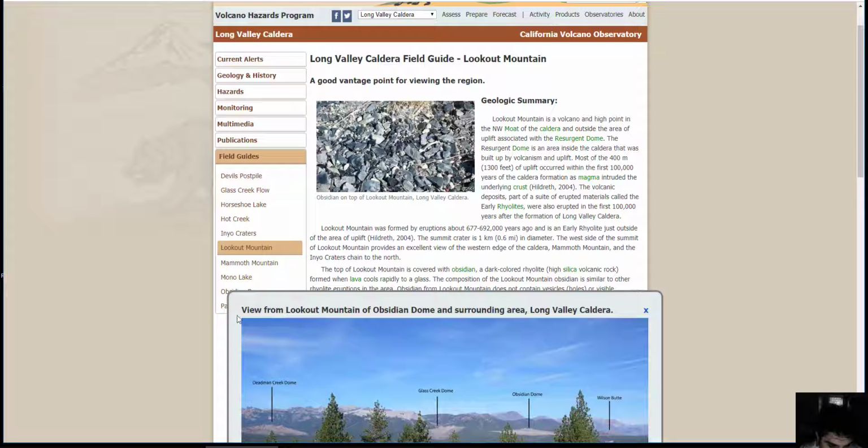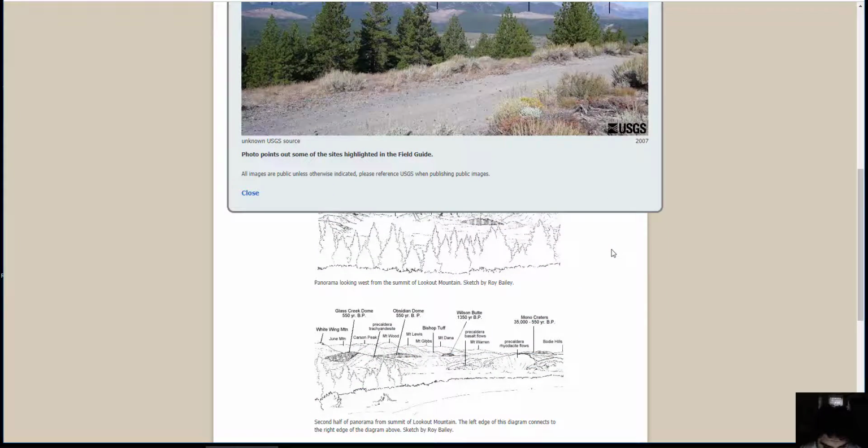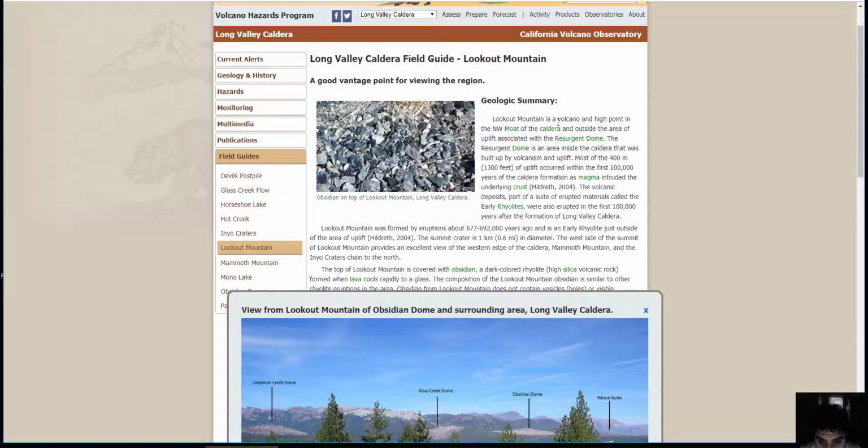So as you can see, this is a view from Lookout Mountain of Obsidian Dome and the surrounding area of the Long Valley Caldera. So you have Deadman Creek Dome, a resurgent dome, another resurgent dome, and these are all volcanoes. And Lookout Mountain is a volcano and high point in the northwest moat of the caldera and outside the area of uplift associated with the resurgent dome.